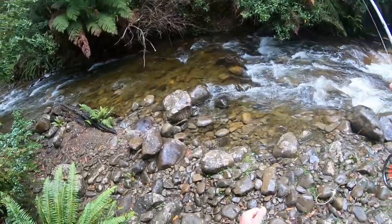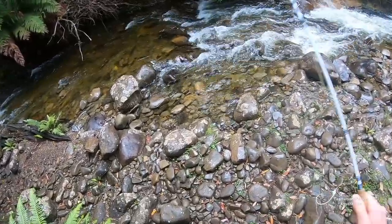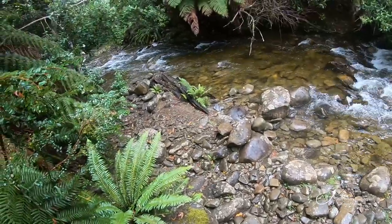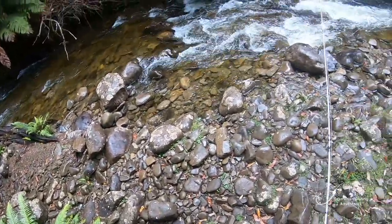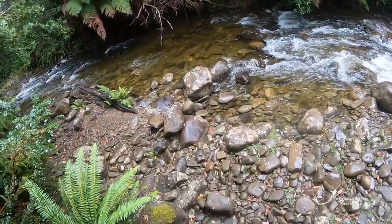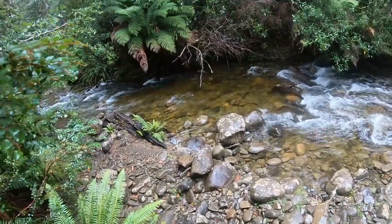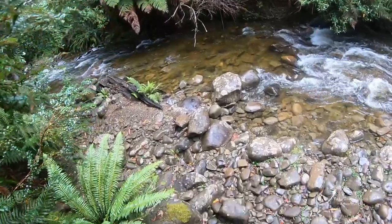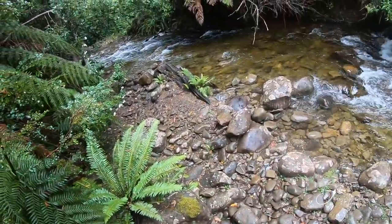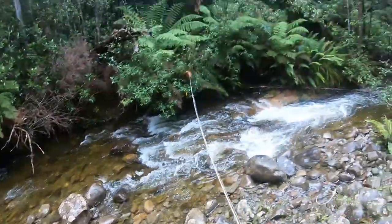Fish. No, got off. At least we hooked one. God, it's been hard work. And it was definitely a rainbow trout. Finally hooked a fish. So hard work. The water's so fast everywhere. It's very overgrown and it's been hard.